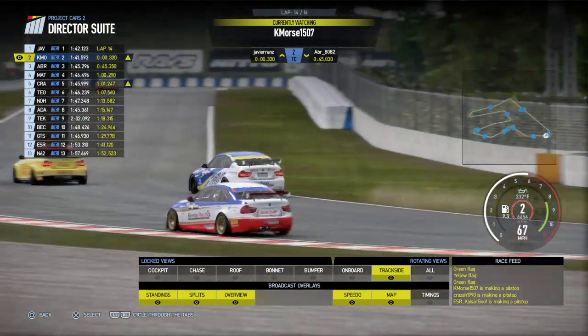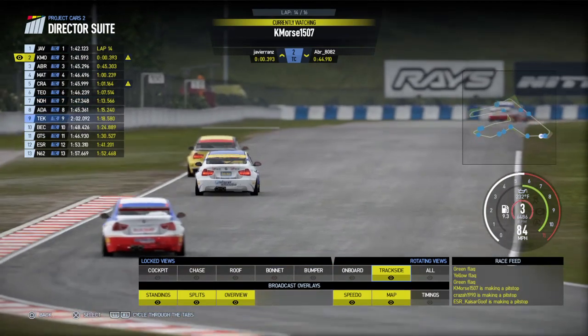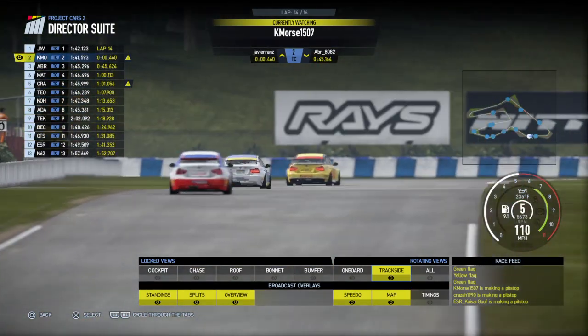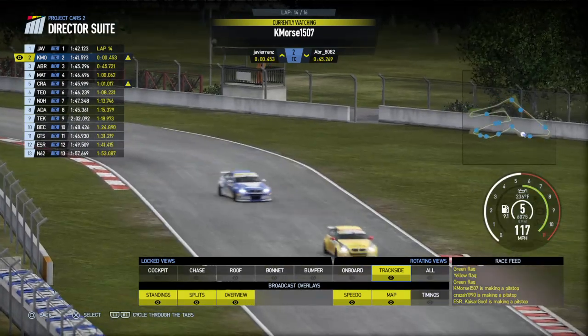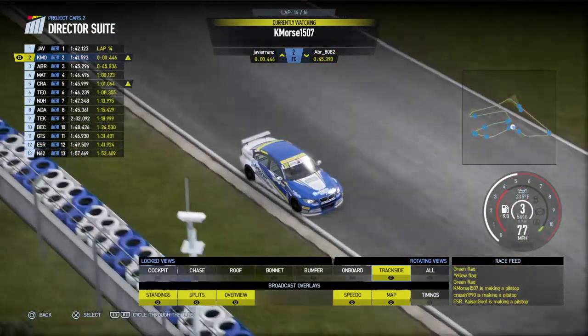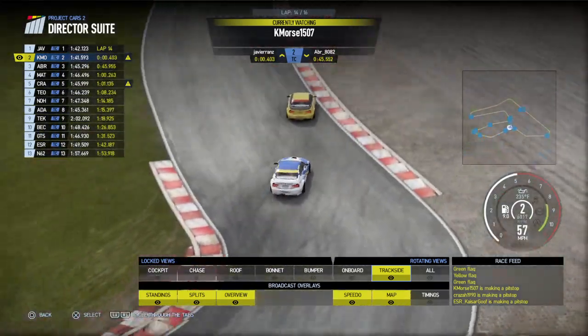I think that's GTS getting out of the way. Let's just check that is GTS getting out of the way. It is GTS. Becerra is the next one approaching. And K-Morse is getting a little bit of time out of that. Javier Rands is under pressure. Can the Spaniard be forced into a mistake by the Brit?